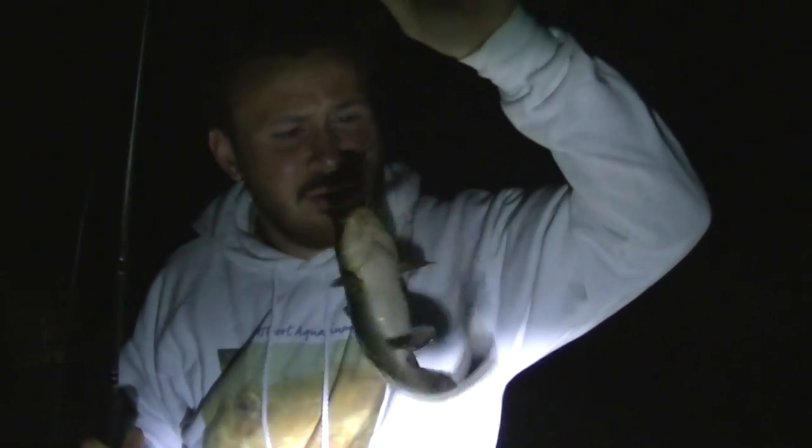I was actually casting down a bit too far, I think. I brought it in a little closer to shore and immediately got this nice brown bullhead catfish. Again, I'm just catching and releasing tonight, but boy, if I was eating this guy, I'd have a couple nice fillets on him. Ooh, you're a good-looking specimen.